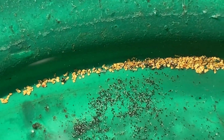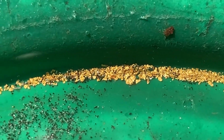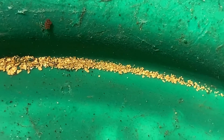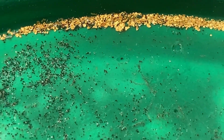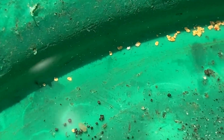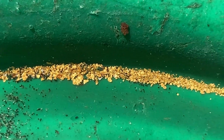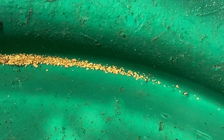We had a fun day out there on the creek today. Looking behind the boulders, Trey was on the side. It's a nice little pile right in this area right there. But look at that, y'all. Nice pile of gold, all along the back side of this pan. It's decent too.